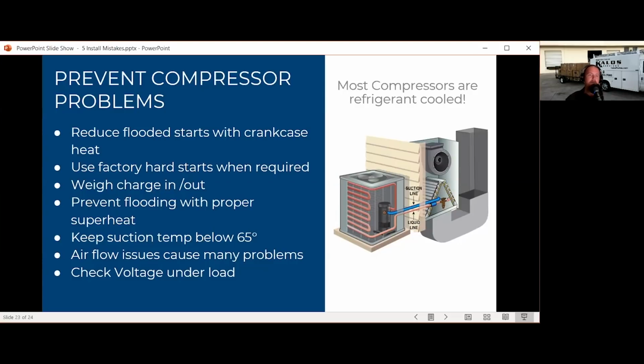That's why we talk about airflow, and then also checking the voltage under load. A lot of technicians are really obsessed about measuring amperage, and measuring amperage on a compressor on a system is a good thing to do. But when you ask the question, how many times do you make a change on a brand new system because of what the compressor amperage is? Well, the answer is never. You measure it, it's below the rating, you move on, right?